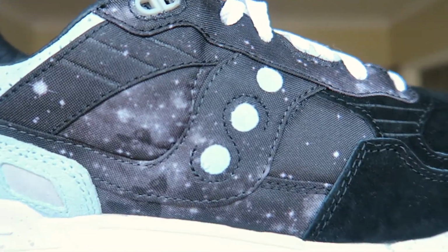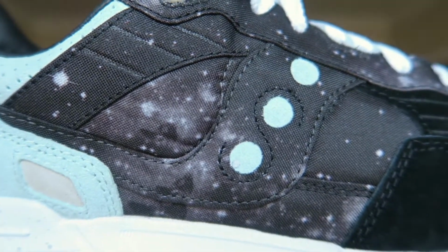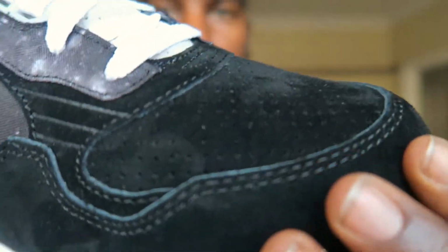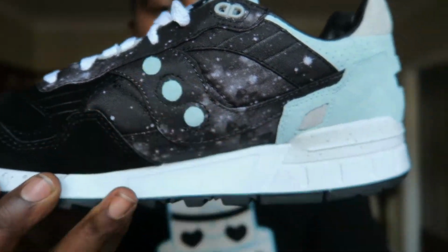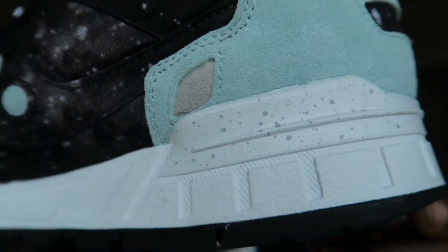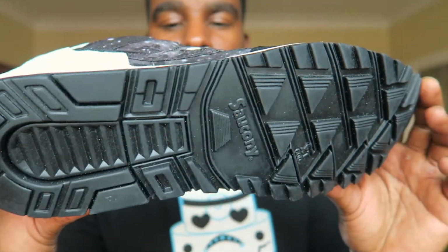And then on this side panel, you've got the galaxy theme around the Saucony logo. In the front of the shoe is this black, lovely suede. Saucony kills it with that quality wise always. And the other side's the same. It's got the light blue hits, sort of turquoise on the Saucony logo. Speckled midsole, which is nice. And then plain black bottoms.